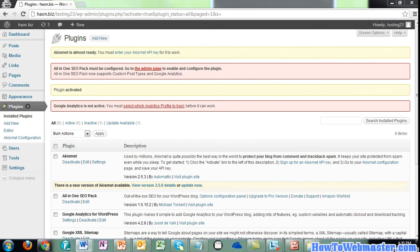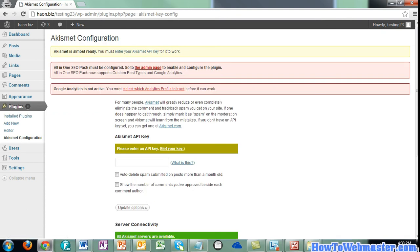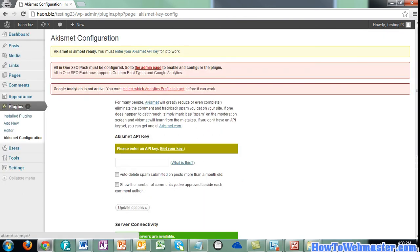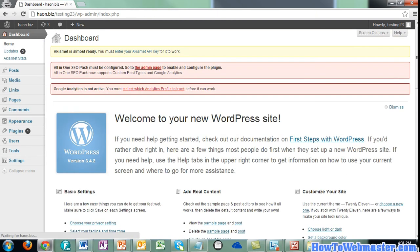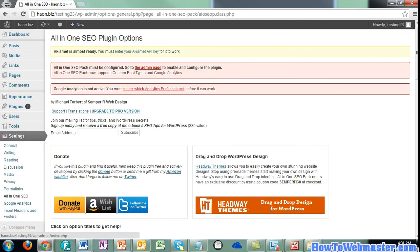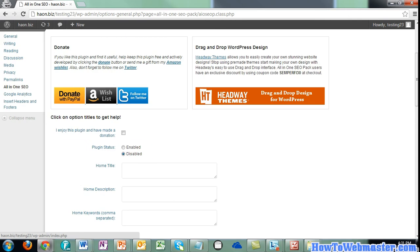Now that we have all of our plugins activated, we're going to go to each link and configure each one. Akismet is going to need an Akismet API key, and it will need you to go and actually get a key. You'll go to this link to get your Akismet key. I'm going to go back to my dashboard. We're going to go back to the all-in-one SEO pack. In order to activate the all-in-one SEO pack, you're going to need to put in your name and email address here in order to get it moving.